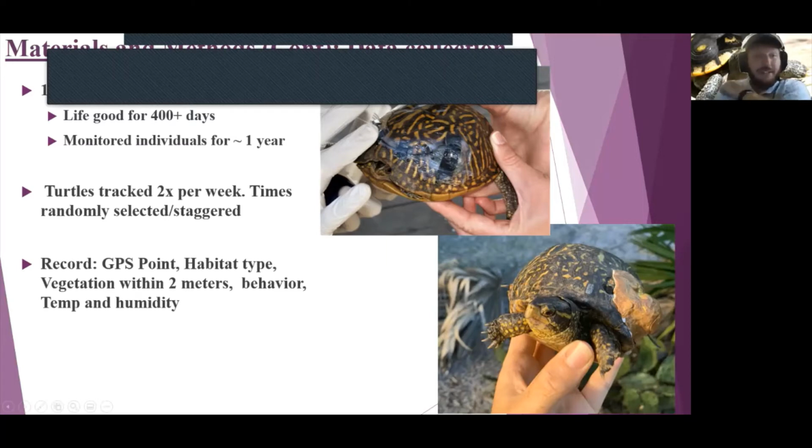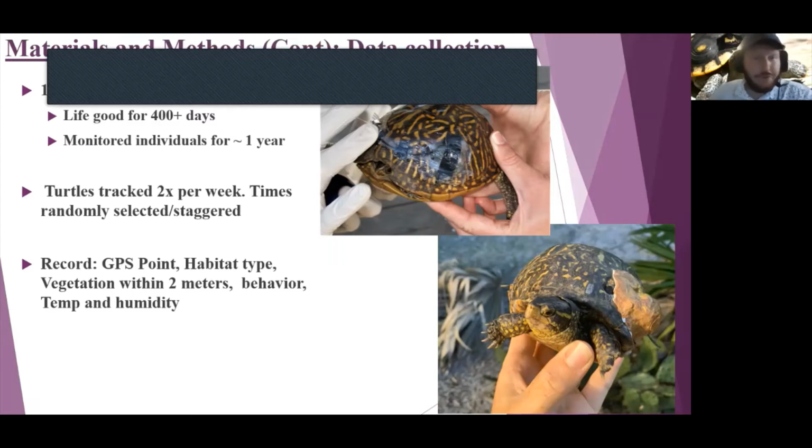When we did find a turtle, or at least got a really strong GPS signal from the turtle, sometimes we couldn't find them because they were buried, sometimes over a foot underground, which is really cool. We would take a GPS point with a little app on our phone, which was really cool.